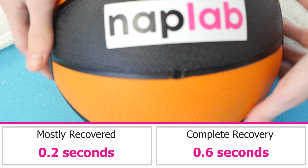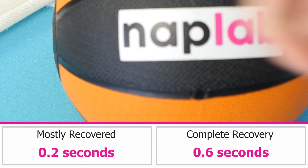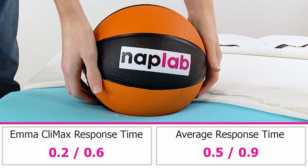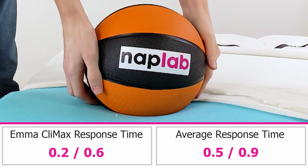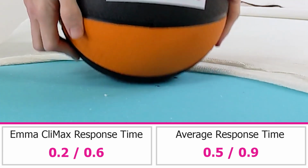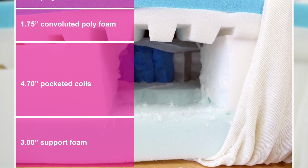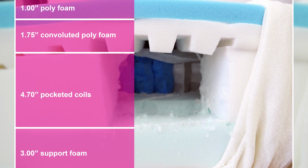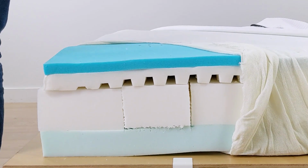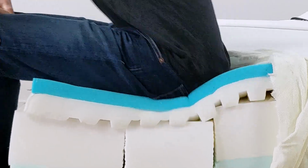In our test, we measured a mostly recovered response time of 0.2 seconds and a fully recovered response time of 0.6 seconds. Based on all of our tests to date, we have measured an average mostly recovered response time of 0.5 seconds and an average fully recovered response time of 0.9 seconds. The firmer feel of the CliMax, its hybrid design, and Emma's use of only polyfoam comfort layers as opposed to memory foam all work together to deliver an exceptionally fast material response.